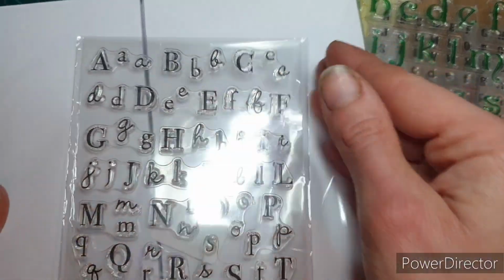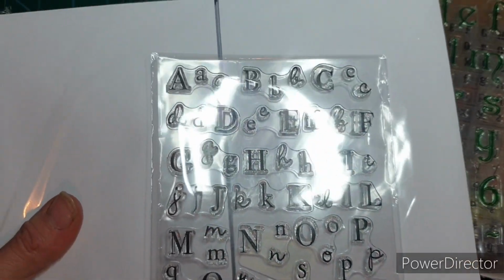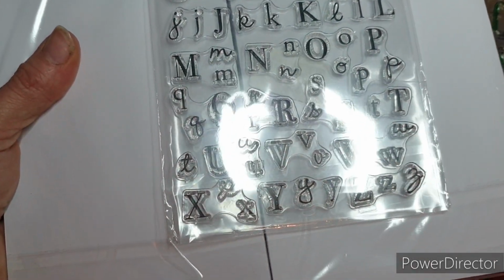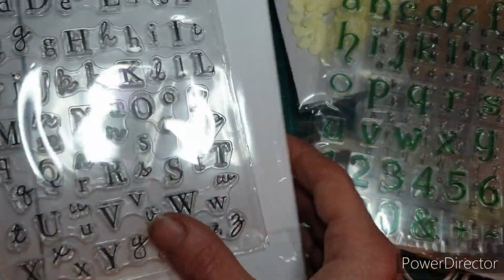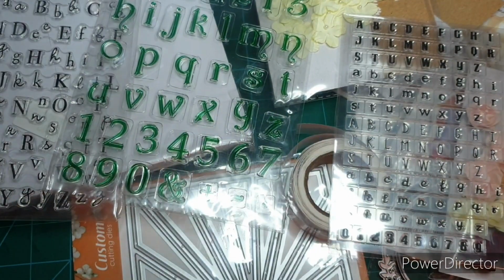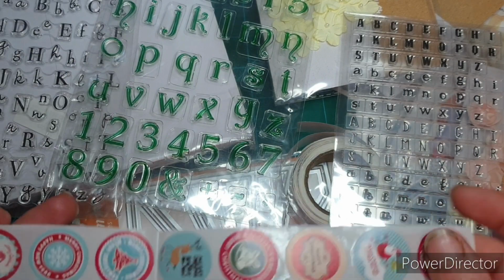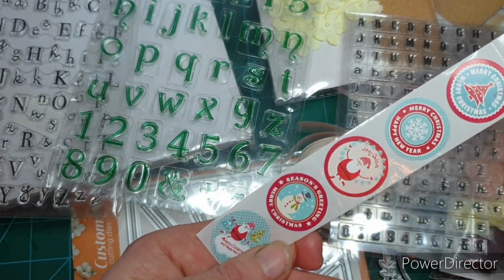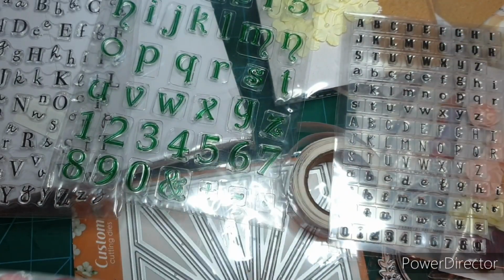And then the last one I got, I loved this. I just love the different style fonts on that. It's like 3 different fonts, 3 different sizes of letters. So combined with what I already have, I should now have enough alpha stamps to be able to do what I need to do. And then in with the stickers, I'm sure these were in with the stickers, but there was like these little, I assume it was a free gift and not a mistake. But it's some little Christmas stickers, so I'm going to put those away for next year.